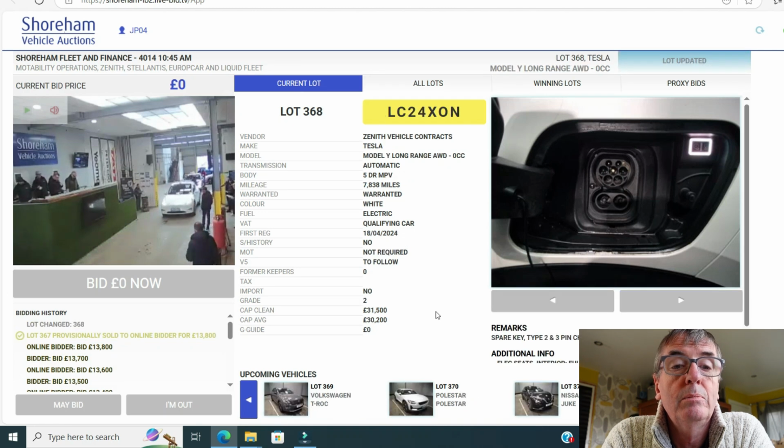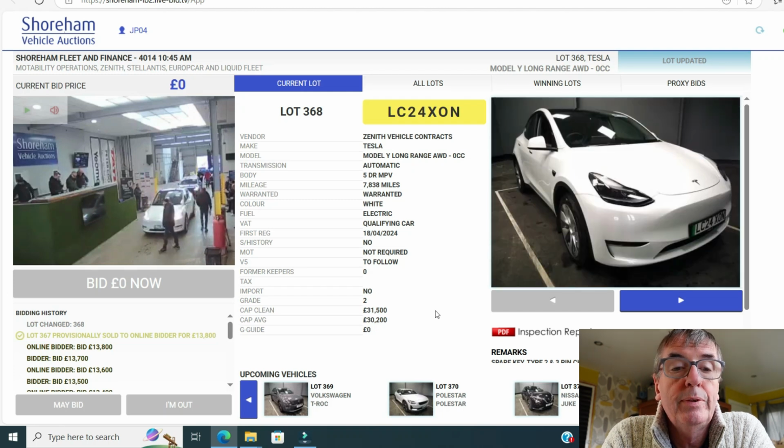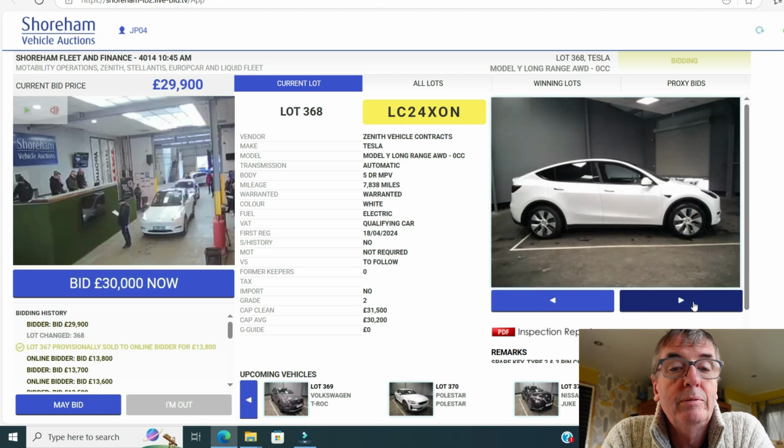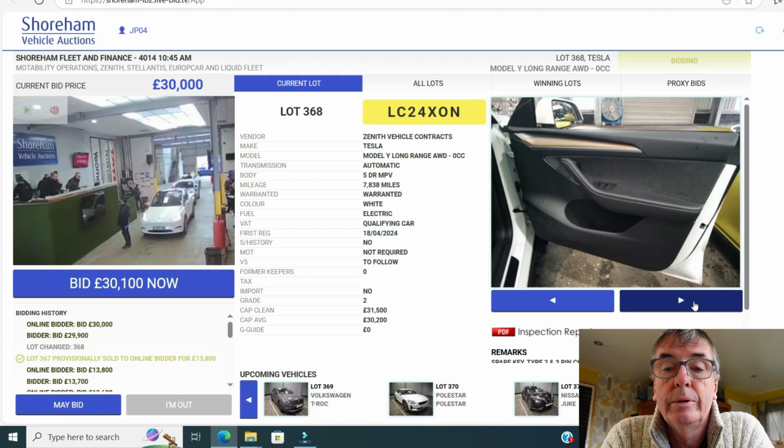Another Tesla Model Y long range, 24 plate. There we go. 7,000 miles. Registered the 18th of March 2024. It's not yet a year old. Probably an early return. Someone left a business, lost their job, or whatever.